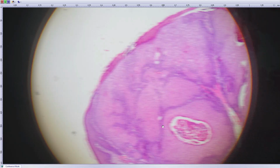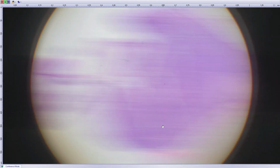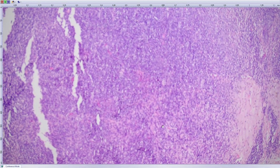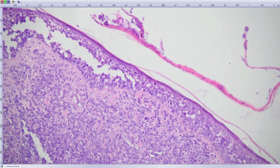Okay, my next case is a skin biopsy. It's a very old female, excision from the face, I believe, from the face region. You can see clearly there is something here, tuberous proliferation. But let's start from the epidermis.